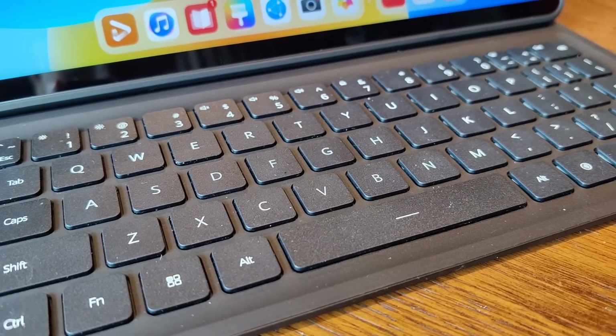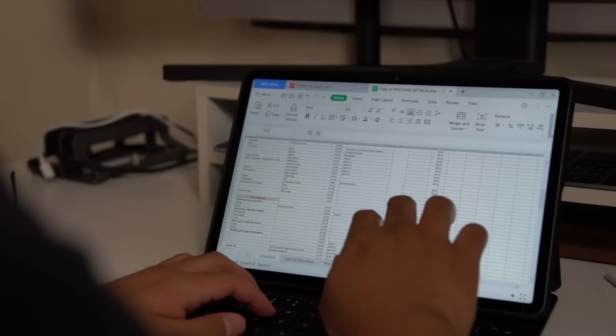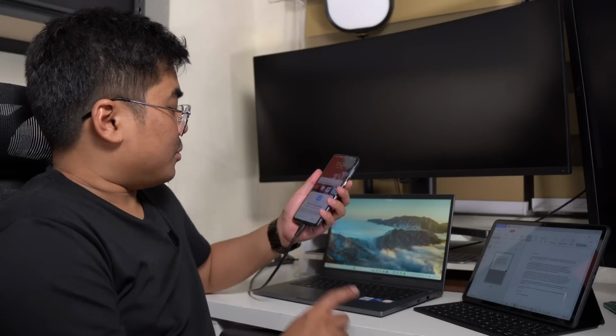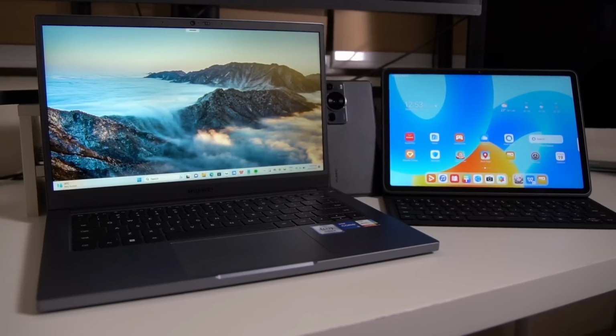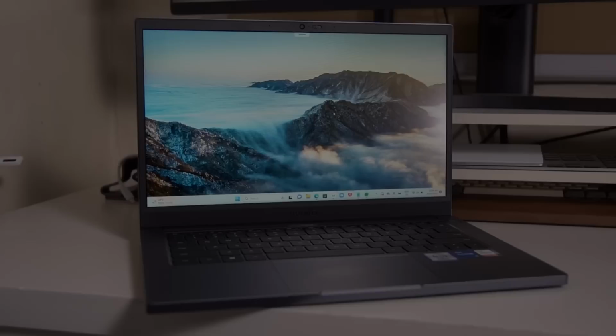Speaking of WPS Office, this one comes with a PC level WPS Office, a feature that we haven't seen on a tablet like this before. So, that is the smart office that I have here at home. Today, I'm gonna show you how these HUAWEI devices are helping me in my day-to-day work.